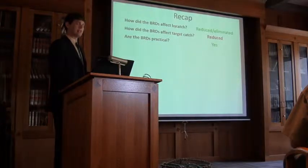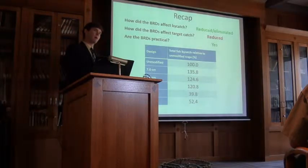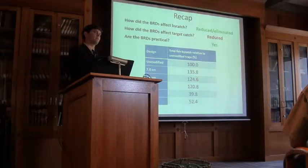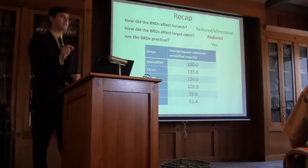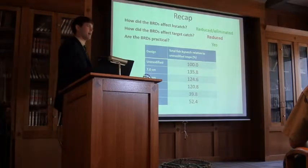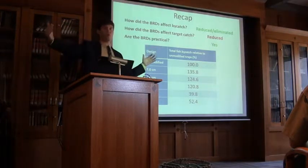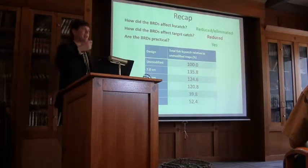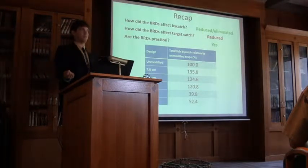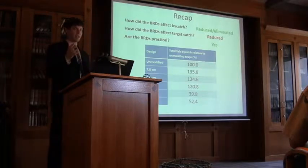Now, what if we were to use these? What would happen? So, remember I said before that the fishery is closed when you hit a certain number of prawns per trap? That means that if you were to reduce the catch per trap, the fishery would probably just go for longer. And every extra time you put a trap in the water is an extra chance to catch a rockfish or other species as bycatch. So this is something you have to think about.